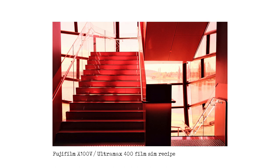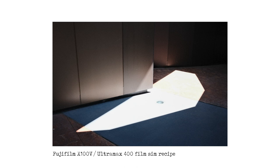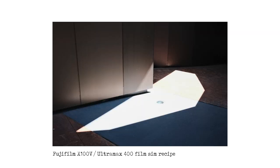You've got this stairway, which was bright red. I don't know why, it was just bright red. And you can sort of see in the background there, Lake Burley Griffin. And this last one here, you've just got this shaft of light in one of the buildings, which was really cool. It looks a little bit overexposed, that shaft of light, but it was very bright in comparison to the rest of the scene there.